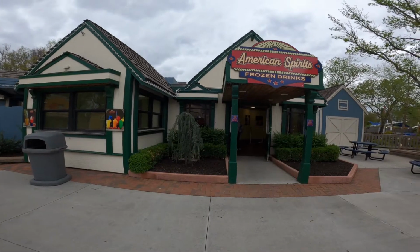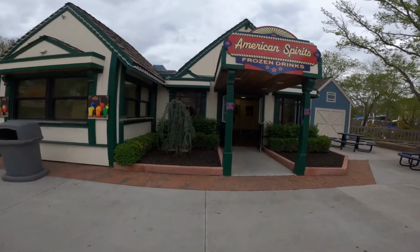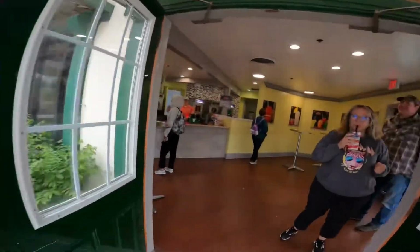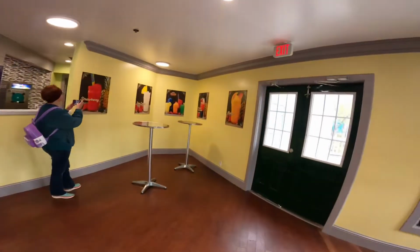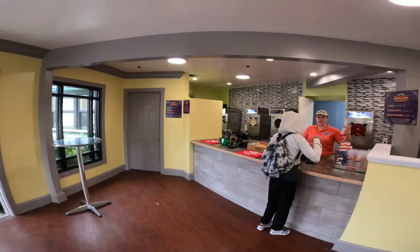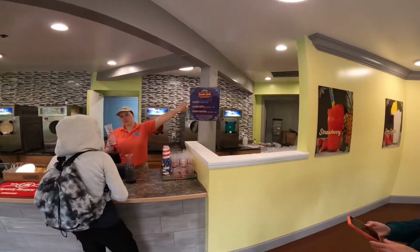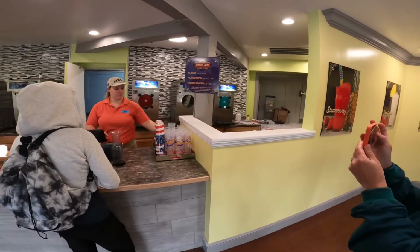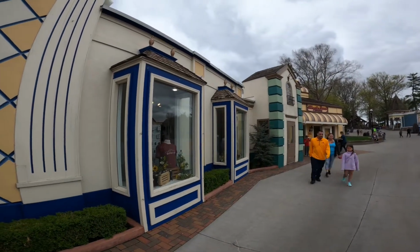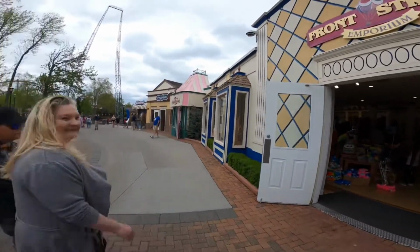Another new thing this year is American Spirits. It replaces Subway, but you can get your adult beverages from here. It is open today. Front Street Tavern, but right beside it used to be Caribou. I believe that is the new ice cream shop. It's not open, of course, it's too cool for it.